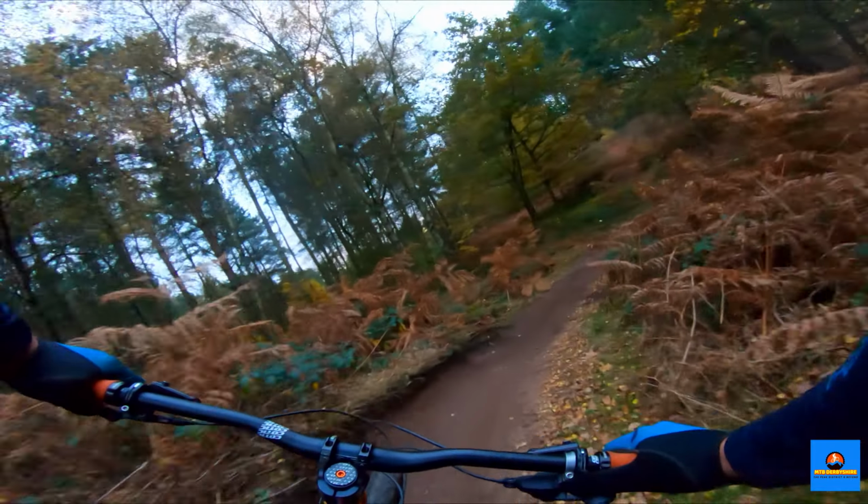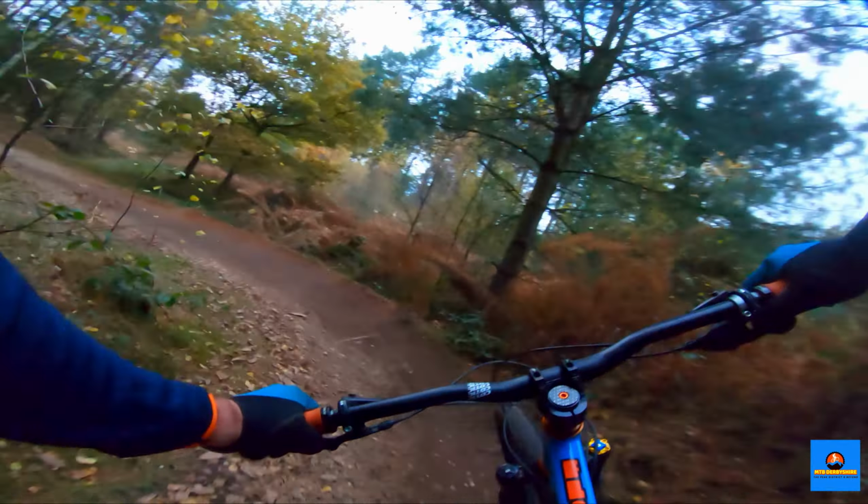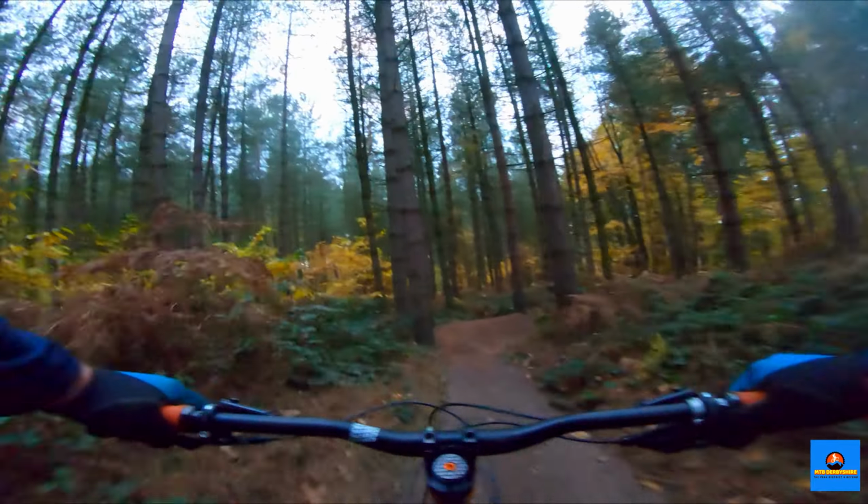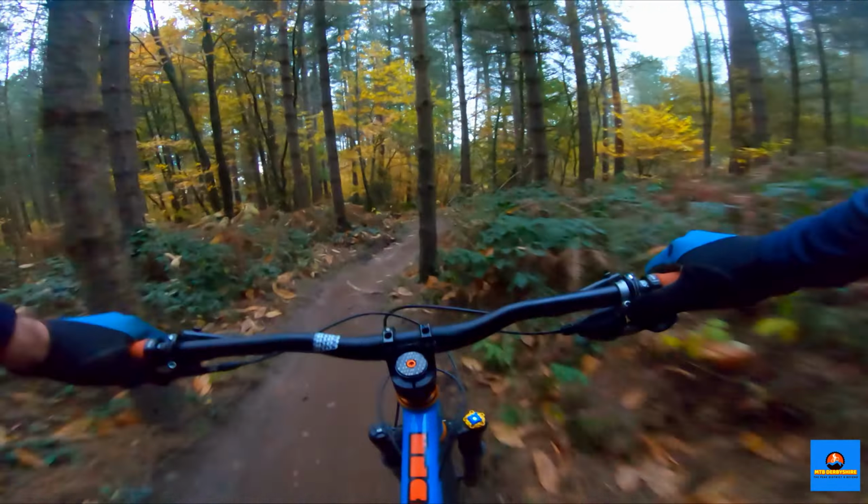Before we head into the next section, which is called Tornado Alley, and really I think anybody who's ridden there will come out of it thinking this is the best bit. So done quite a bit of work to this section as well. Really good fun. Again, you can really attack it.